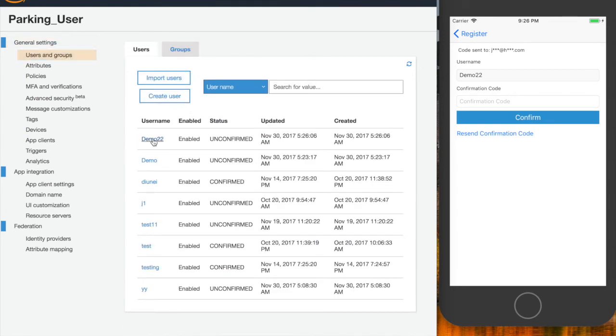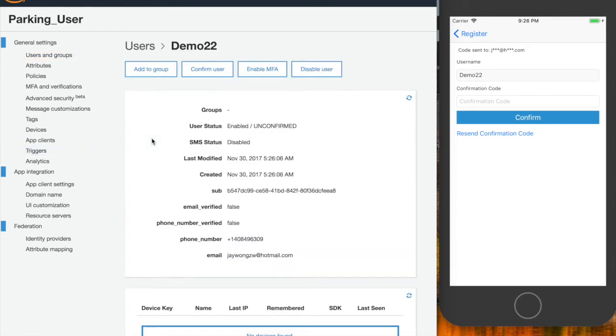This is the username we just registered. The status is unconfirmed since we haven't entered the confirmation code yet. We can click into it and see that the email and the phone number haven't been verified, but the information we typed in is already uploaded to AWS Cognito. Okay, let's go back to the app.